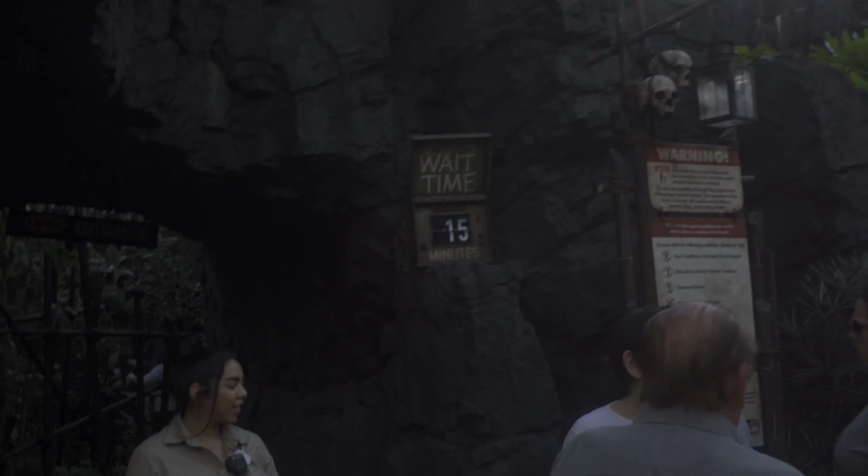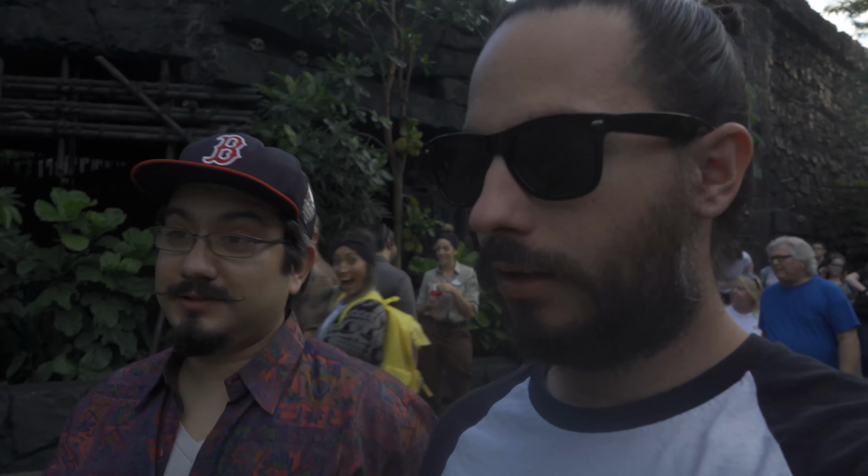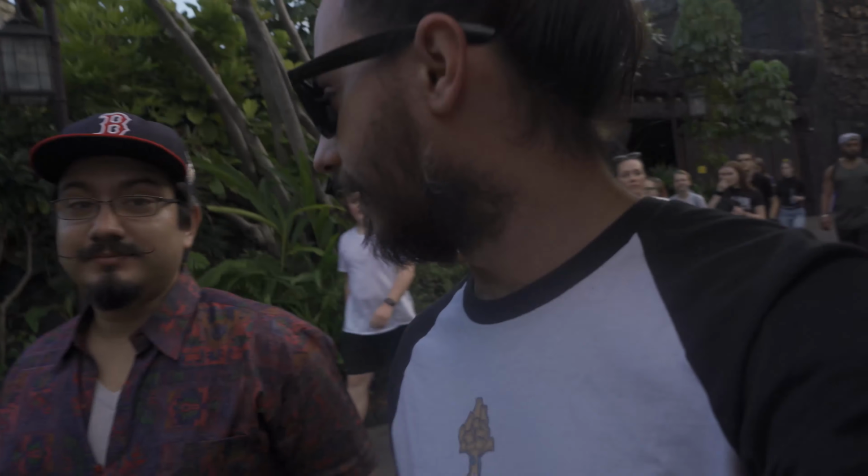Oh my gosh, it's down to 15 minutes. This never happens. So we were just talking about Kong because we just rode it, which, by the way, 15 minutes, what the heck? Yeah, it's crazy. That never happens. It's such a fast line. It felt like 5 minutes. Literally, we got to the boarding room and only waited a handful of minutes, so it probably wasn't even 5. That was awesome. It was so cool.